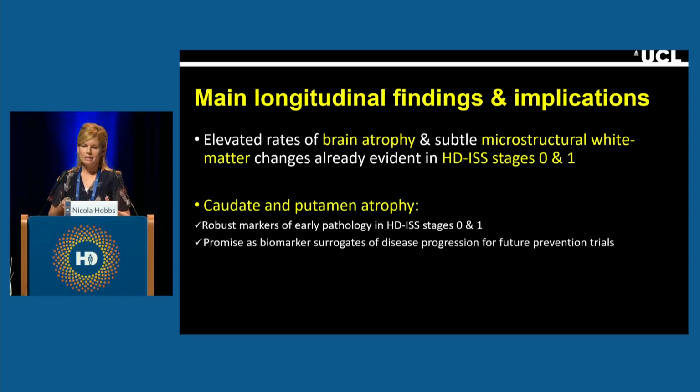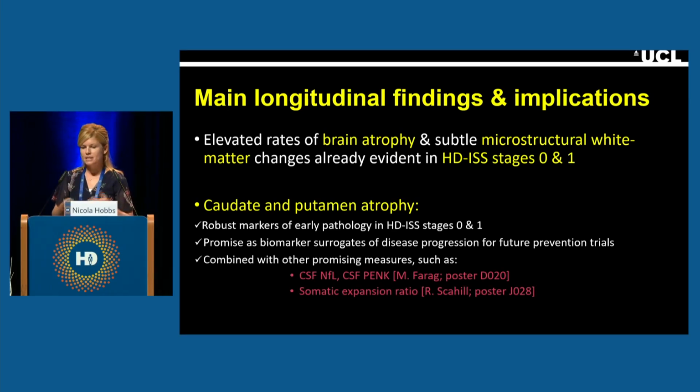They may show promise as potential biomarker surrogates of disease progression for future prevention trials, particularly in combination with other very promising measures such as CSF NFL and PENC and somatic expansion ratio. And I'd encourage you to go and look at the posters that I've outlined here for more information on that.